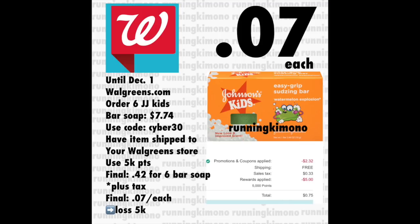So here's an example of a really good deal, especially if you need the Johnson & Johnson Kid Bar Soap. This stuff is really hard to find at stores, and I know that a lot of people in my family really like this, and it's hard to find.